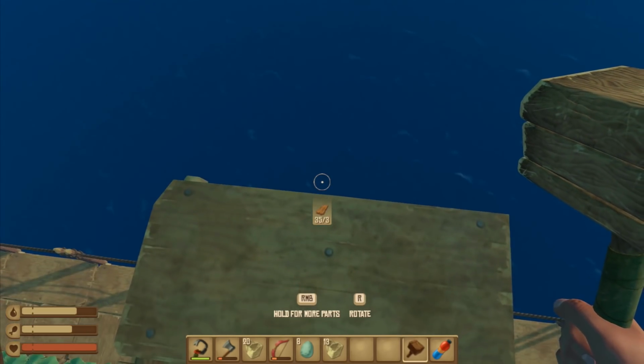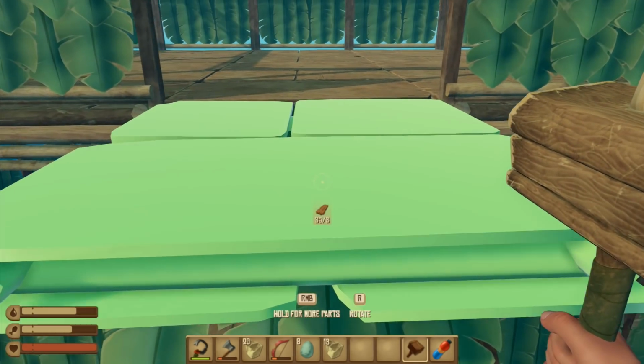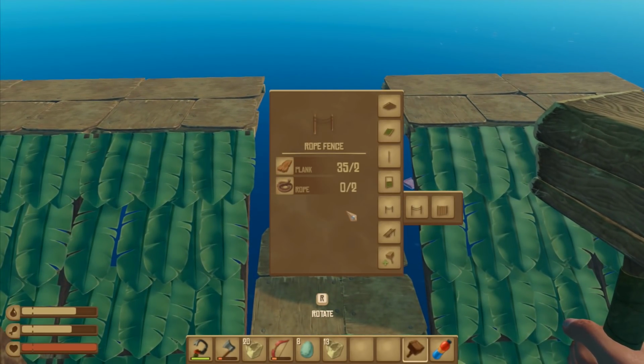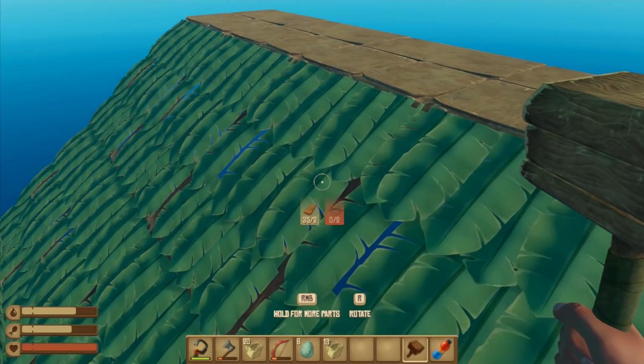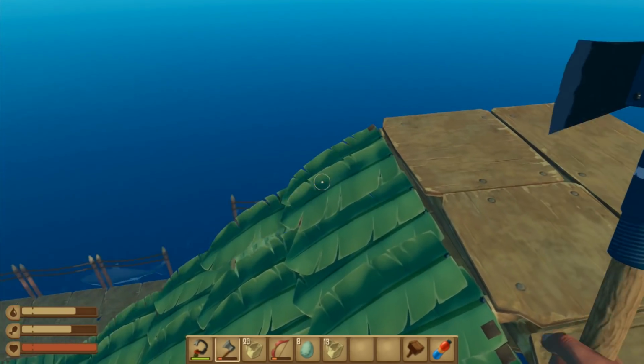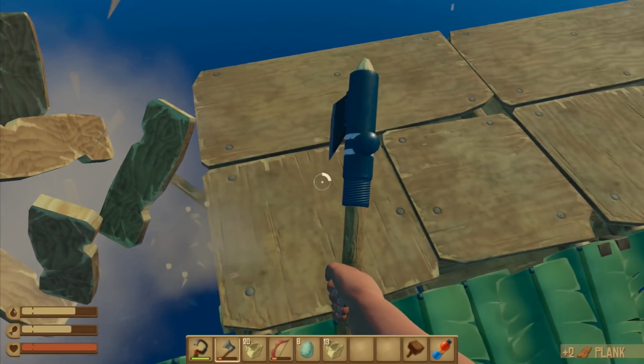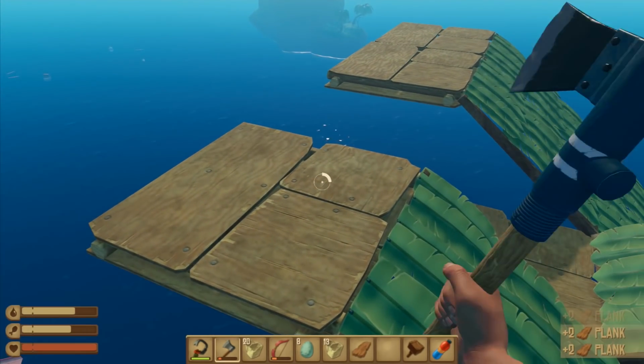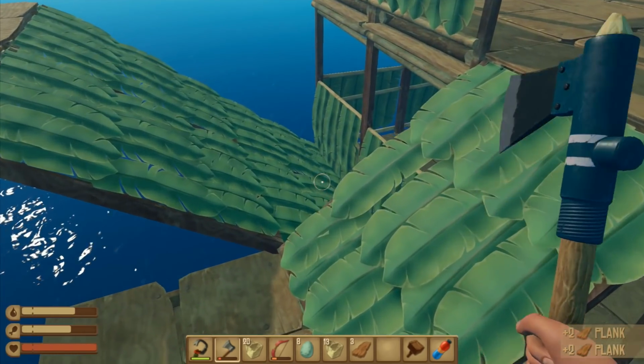There we go. And then that will go there, and we'll put a rope along the back edge of that one. Should go there. I don't have any rope at the moment. I do have rope. I can go and make rope. I've got plenty to make rope, but I'm not going to do that just for a minute. Okay, so let's lift these. We'll do it like this. We'll do another balcony. Put that one up there.